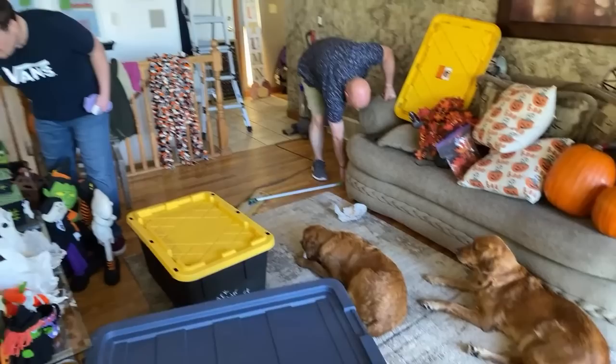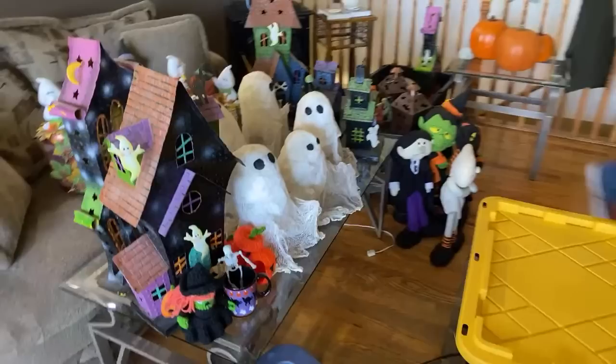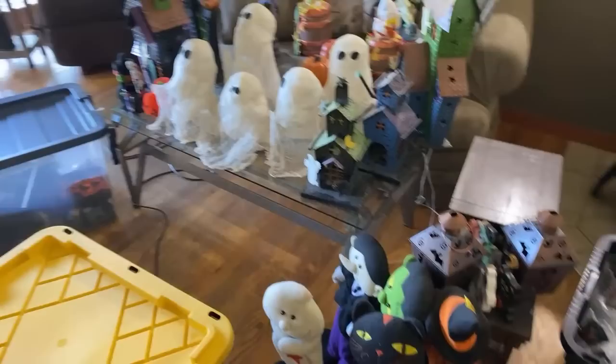Okay, so while Sean does that, he's going to move stuff. I usually would be the one putting stuff up, but you have an owie. And this tree we do need to get rid of because it just blocks everything.